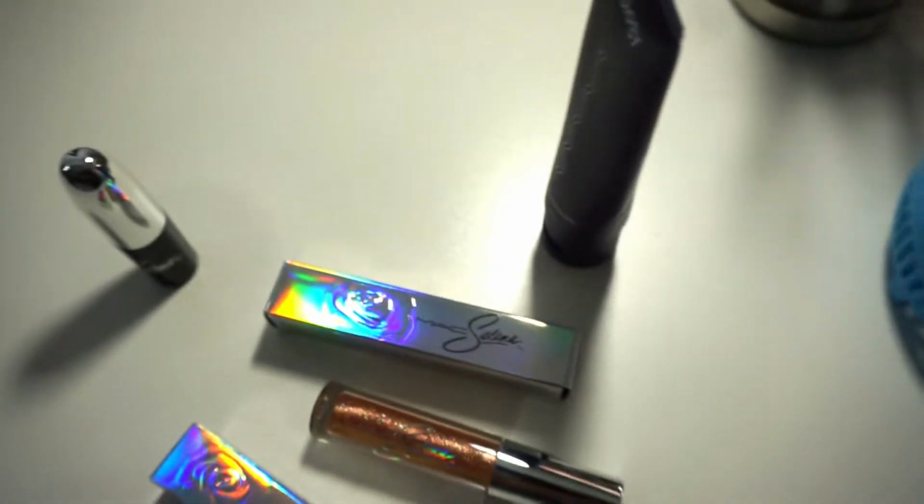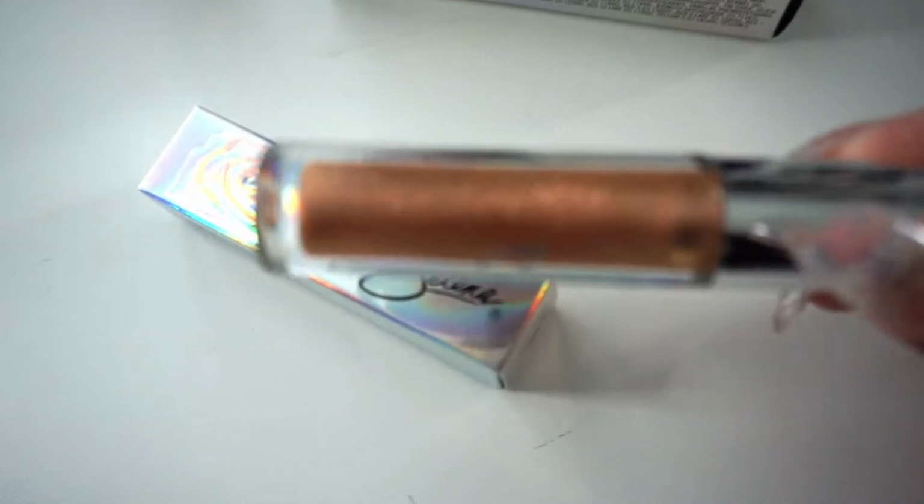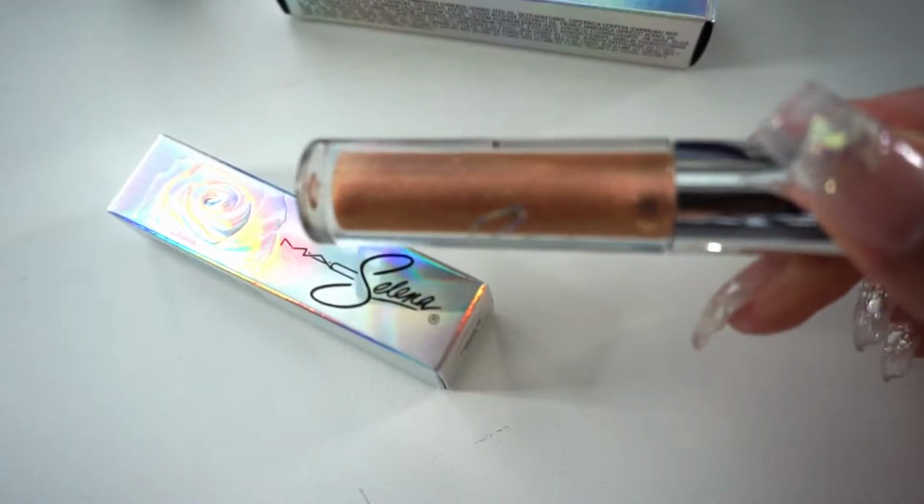Okay, let me turn this light off. I kind of feel like there's ruin in it. Yeah, I think you can get a better idea of what it looks like. Are you gonna focus? No?